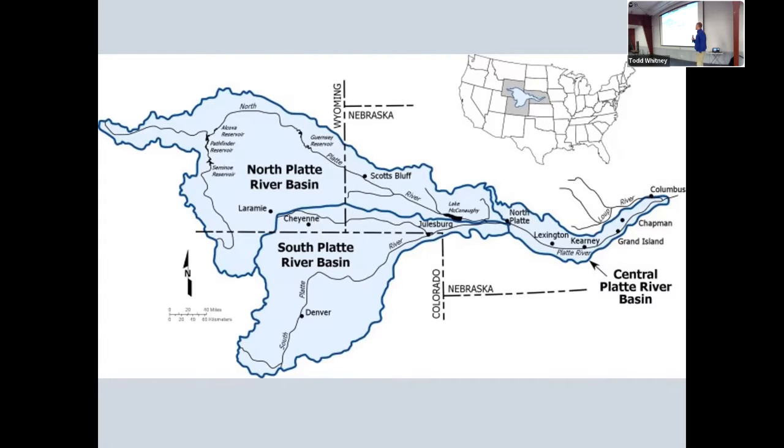We can only store water in Lake McConaughey from the North Platte River Basin, but any water that flows down the South Platte River, we're able to divert at our diversion dam, and it helps reduce the amount of water we have to release from Lake McConaughey.